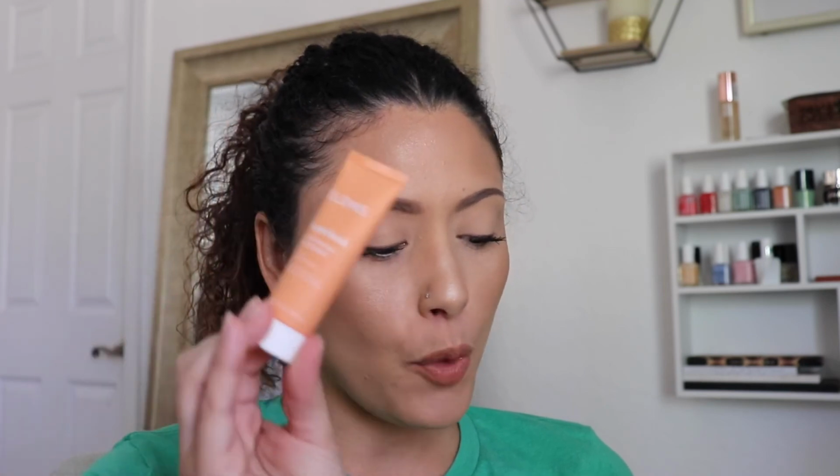It says, want dewy, glowy skin? Who doesn't? This LMS Priming Moisturizer is here to give you the smooth, radiant complexion of your dreams. Blended with nourishing ingredients that will also brighten your skin. Perfect for use as a daily moisturizer, a primer, or as a natural beige. It has kombucha, ginger, green tea seed oil. So it's just like a normal moisturizer.